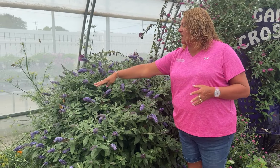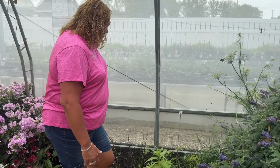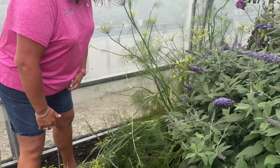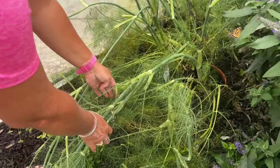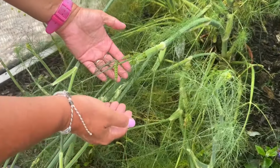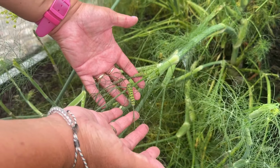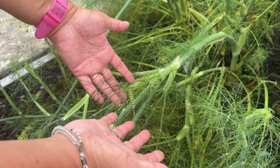I also mentioned that we have black swallowtails, and we are using dill and fennel as the host plant for them. Here we have a few caterpillars that we can show you today, in various sizes. There's a really big one and then a couple of smaller ones. They really enjoy the foliage of this plant.